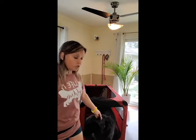Them being in the crate with the door open, he can come out. Sure, he can come out. He can also go right back in if he wants. But just showing that you can go in the crate, I'm not going to close the door on you. Just get comfortable with it. So that is what you really want to do. He's curious still. That's great.